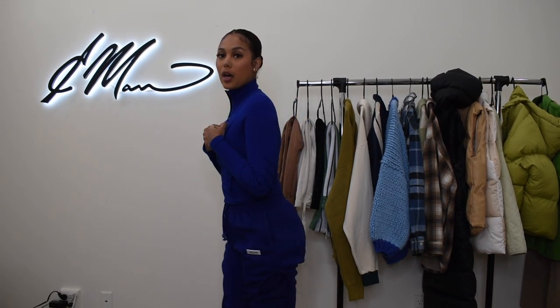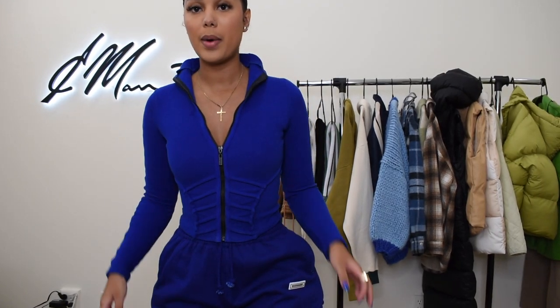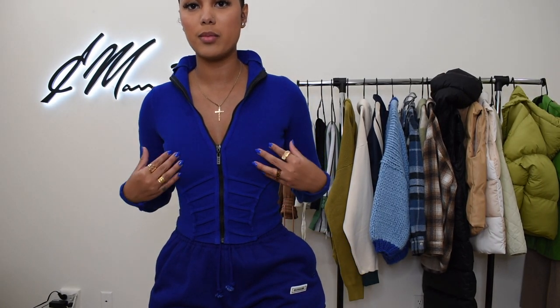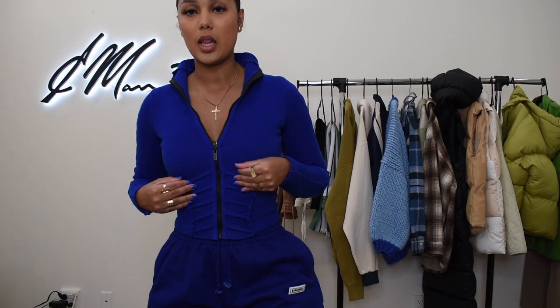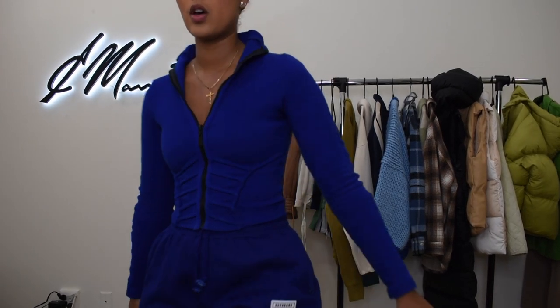I think matching sets for me this season, I'm really a sweatpants girl and I live for a matching set, like the one that I have on. The one that I have on is from BBX brand. It is a UK based brand, but as you guys can see, it has that rib detail and, you know, piping. There's piping on the sleeve.